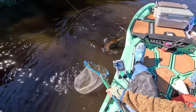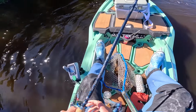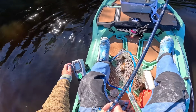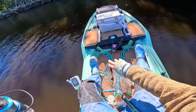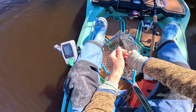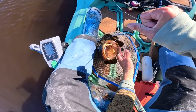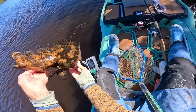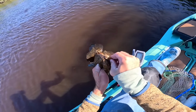I found a juvie Goliath. Look at that. Nice. That was cool. We actually just started working our way back because of how dead this new water we're exploring has been. And I'm really glad I switched to this swim bait. And we nailed this nice, healthy little juvenile Goliath grouper.